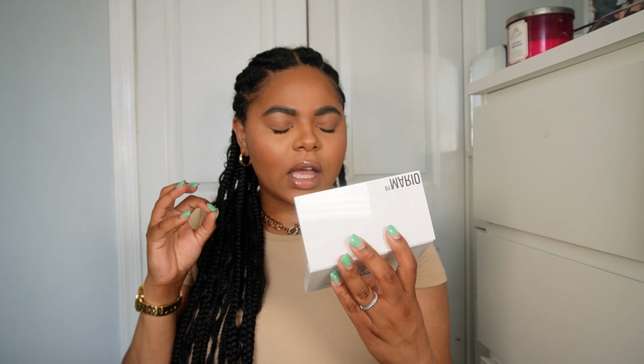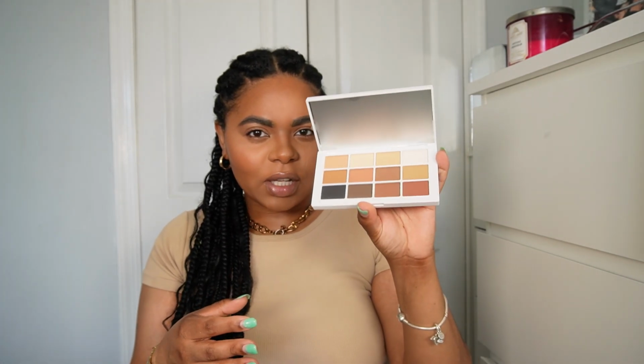It's just like, oh, this is a holy grail kind of palette for me. I love it because I don't do too much with my eyeshadow anyway, so this is literally the perfect kinds of shades for me. Perfect. So I want to tally up and tell you guys exactly how much I spent on everything. So let me get my receipts together.